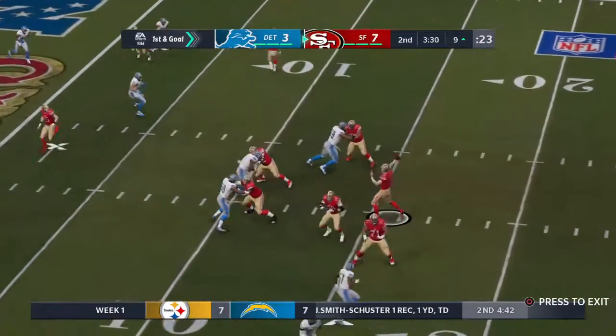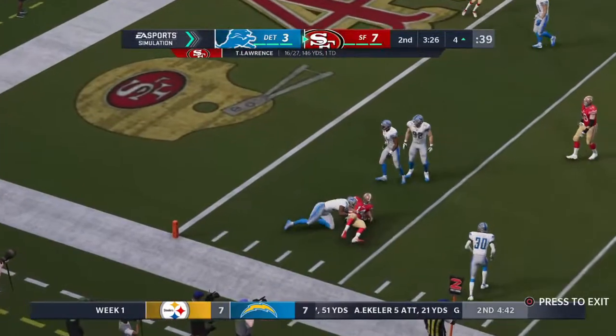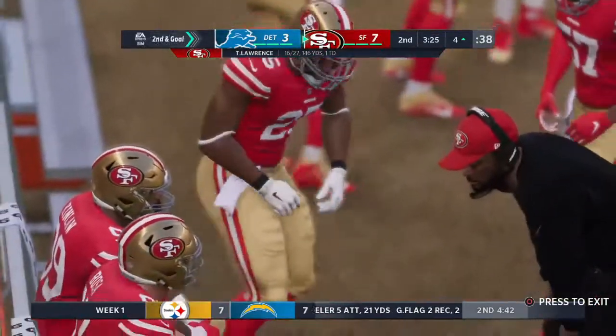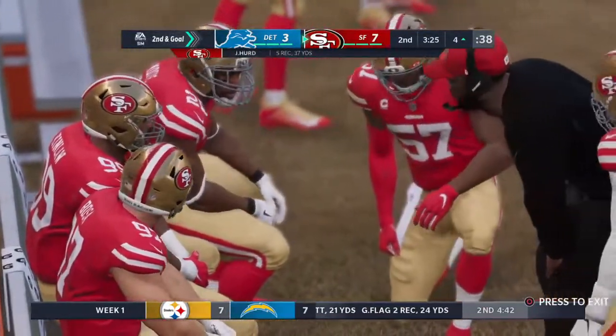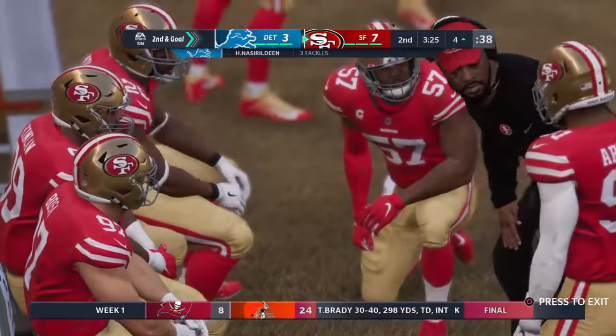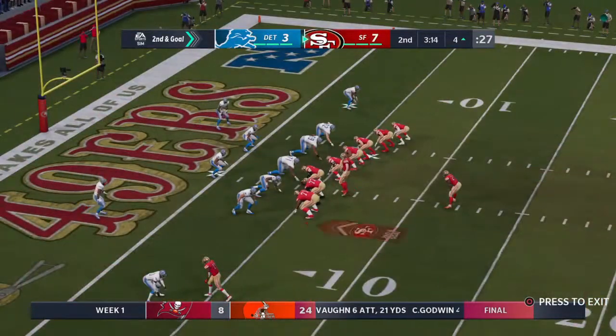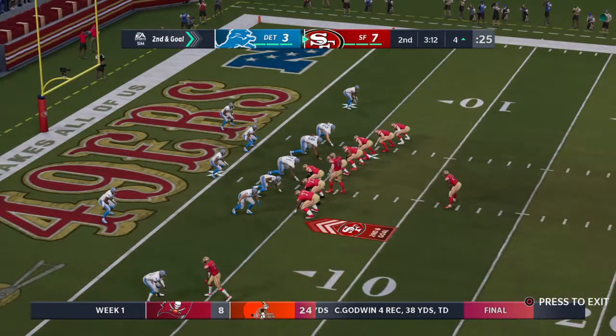This will be caught at about the 5. They'll get this halfway home from the 8 to the 4 on a gain of 4. They'll contain him to just 4. Second down. Second and goal at the 4-yard line. They come out with 1 back and 3 tight ends.